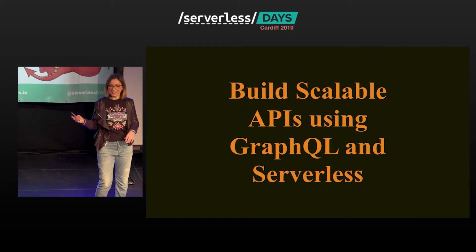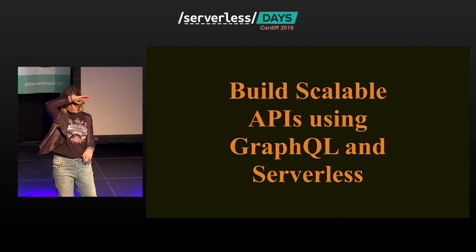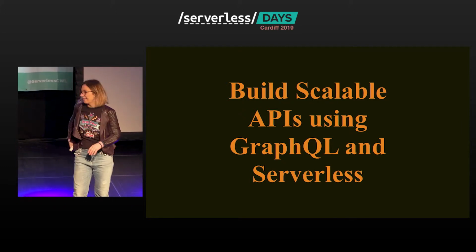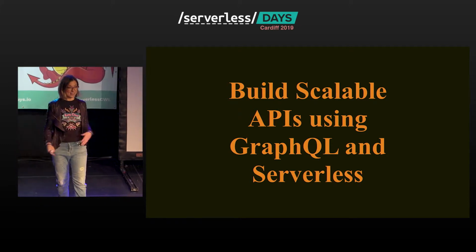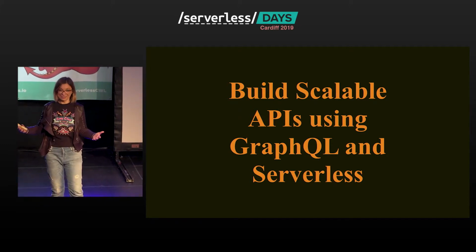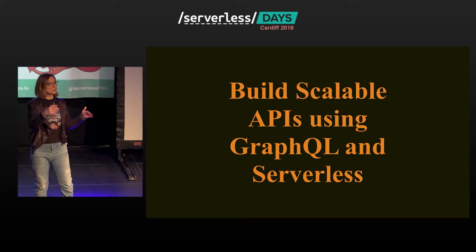How many of you were at Serverless London last year? A couple of hands up. I just want to point out one thing. In London, we had this conference in a church, and now we're in a pub. I think we have to adjust things.